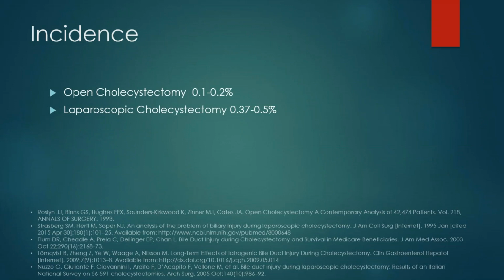Starting with the incidence: traditionally, open cholecystectomies have had a slightly lower incidence of bile duct injuries compared to laparoscopic procedures. Laparoscopic procedures have had an incidence of about 0.2 to 0.5%. This incidence was slightly higher in the 1990s and believed to be secondary to a learning curve of the laparoscopic procedure. It has overall plateaued at this range.